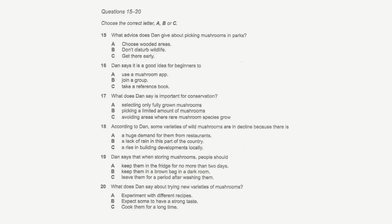Of course, mushroom picking is associated with the countryside, but if you haven't got a car, your local park can be a great place to start. There are usually a range of habitats where mushrooms grow, such as playing fields and wooded areas. But you need to be there first thing in the morning, as there's likely to be a lot of competition. Not just from people, but wildlife too. The deer often get the best mushrooms in my local park.